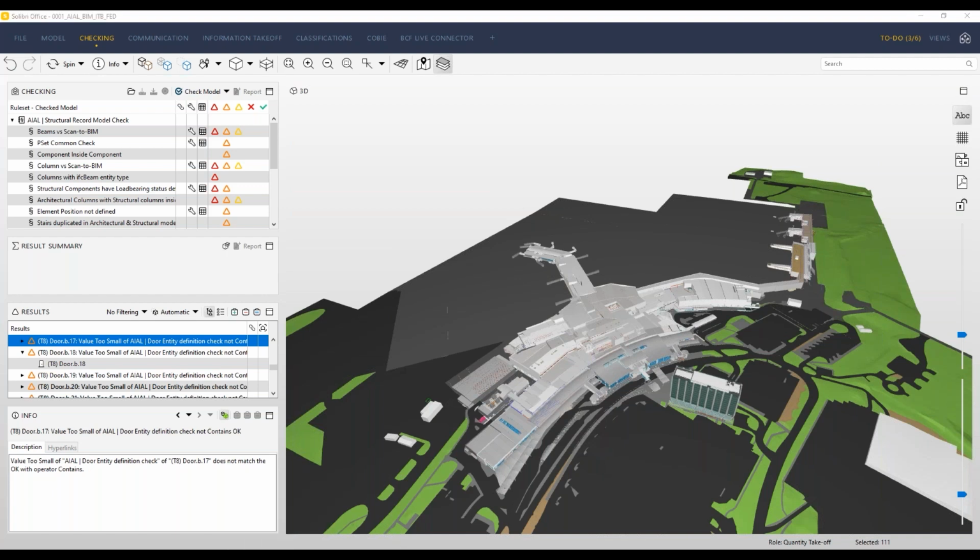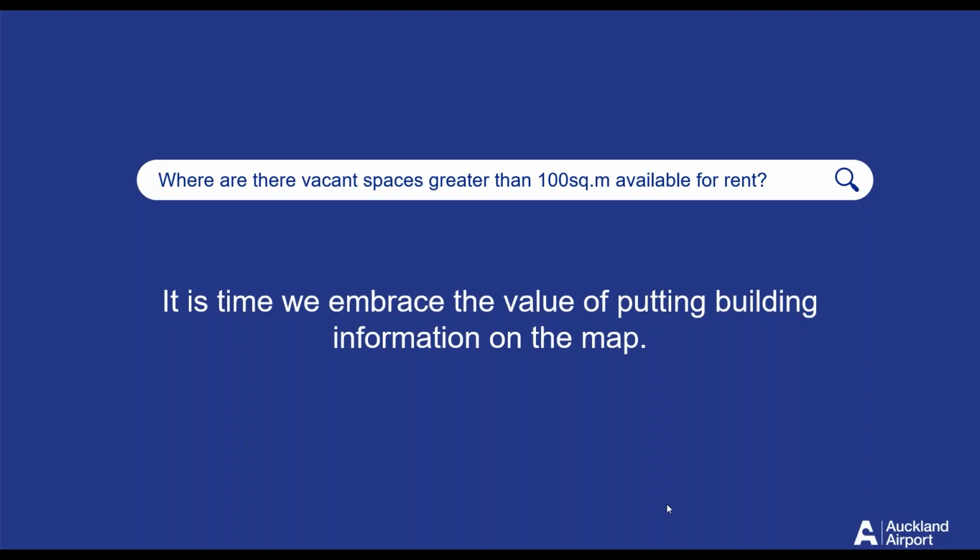Back to PowerPoint. Just to finish off, if we have all of our building information structured in a way that's similar to a map, like Google Maps, where it knows what's a main road, what's a highway, what's a lane. If we can structure our buildings in a similar way where it knows what everything is and it's actually accurate, then it will enable us to search our buildings more fluently like we do currently on Google.